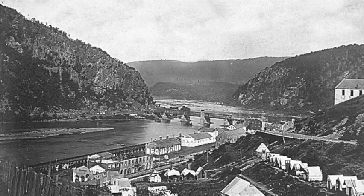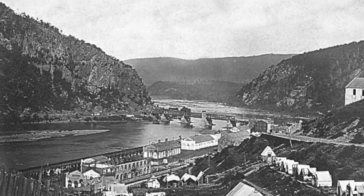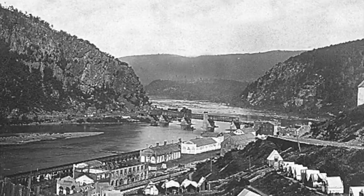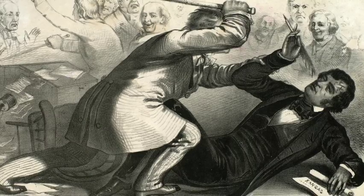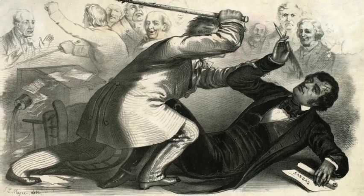Led by abolitionist John Brown, the raid's goal was to seize the U.S. arsenal at Harpers Ferry, Virginia, now West Virginia, and to incite a slave rebellion and ultimately end slavery in the United States. This incident not only highlighted tensions between the North and the South, but it also played a significant role in the lead-up to the U.S. Civil War.